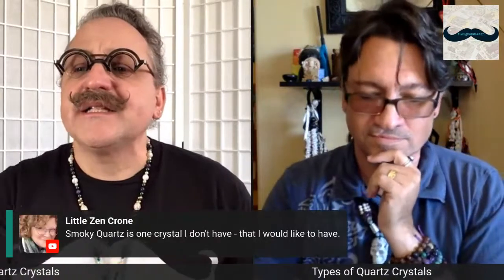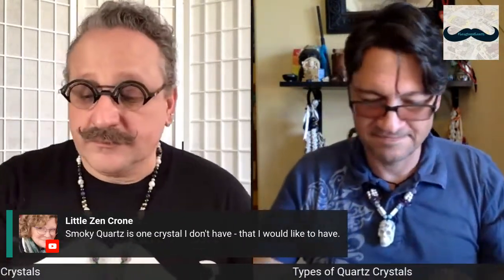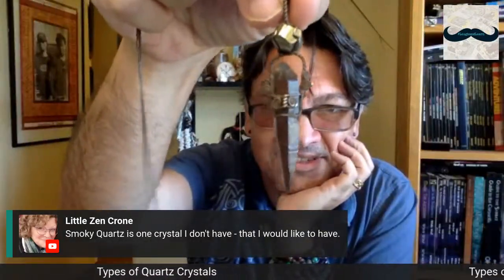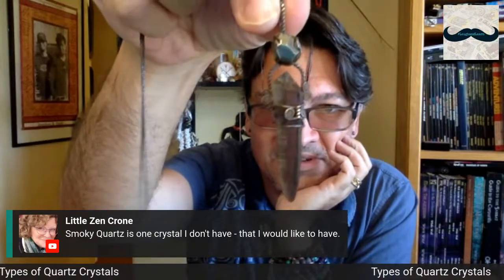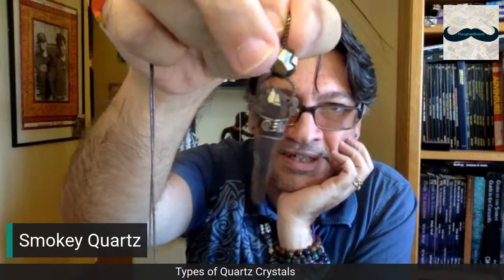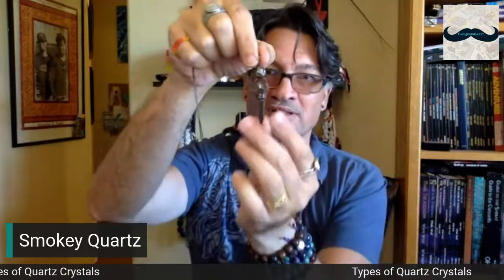So Jilly said Smoky Quartz is one crystal I don't have that I would like to have. I love Smoky Quartz. I actually have a Smoky Lemurian in necklace form here. I'm going to embiggen you. So this is another Lemurian, but this is a Smoky Lemurian, right? With a little bit of pyrite on top. Wow. I used to wear this one when I was doing readings. That's beautiful.